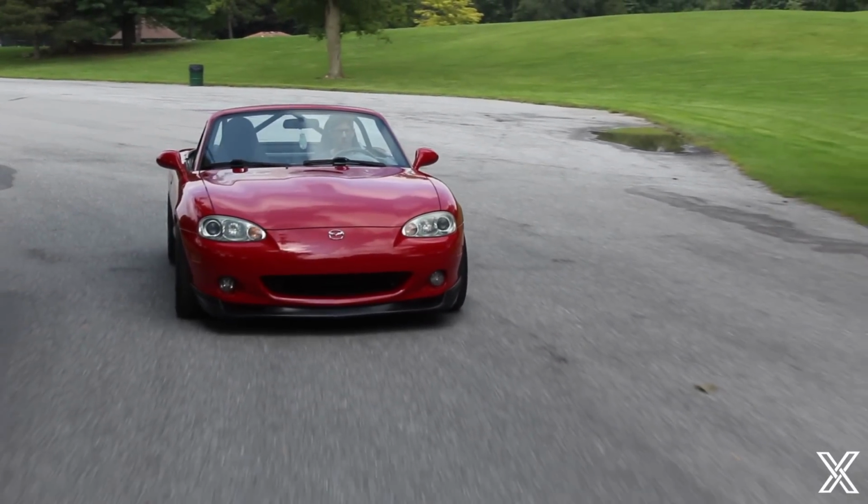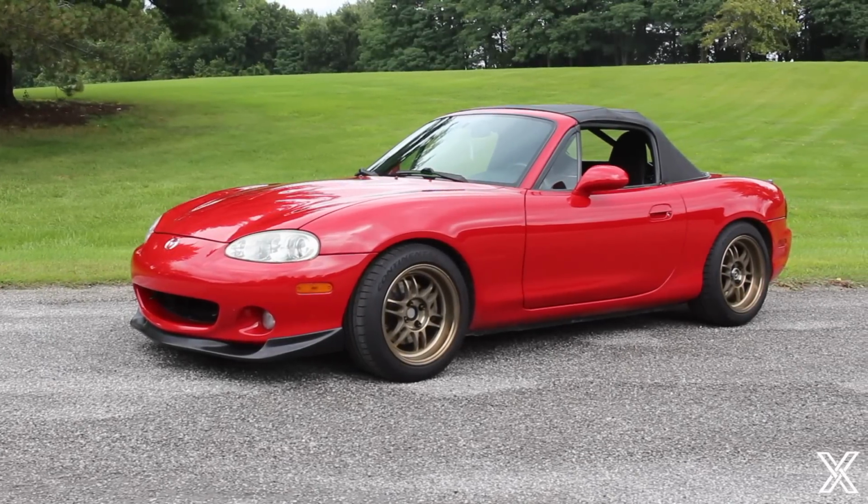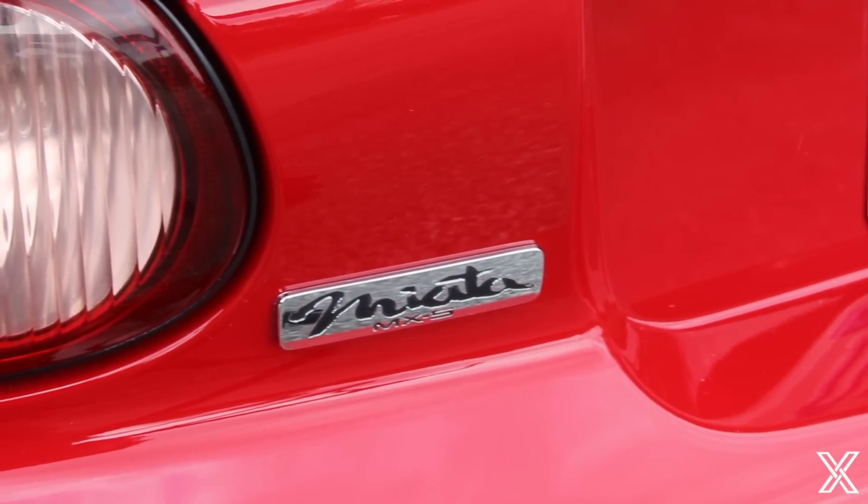Driving a car that was never really meant to be driven by someone of my size. It's a car that I barely fit in, but I'm still really excited to drive it because it's a very fun to drive vehicle. This is a 2003 Mazda Miata. It's of the NB generation.